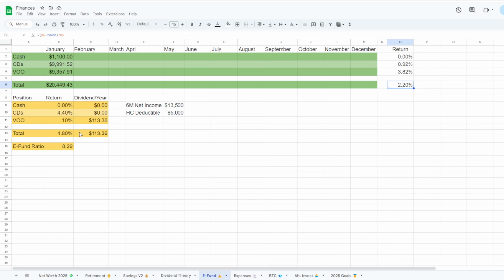Of course, if you see down here, I don't believe I've received any dividends yet, but that will cause this one to go up quite a bit. And then I have my eFund ratio down here, which is basically how many months I can live off of my eFund. Right now I have it calculating using my net income monthly instead of expenses because my expenses are so low. But once I move out in March, my expenses will become higher and this will be a more valid number. So my eFund ratio now is 8.29, which means I can last 8 1/3 months in an emergency digging into my eFund. And of course, each one of these is at a different level of liquidity.